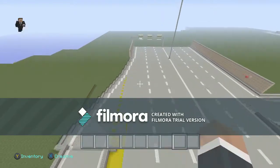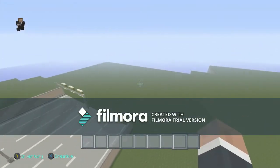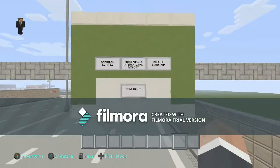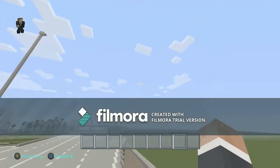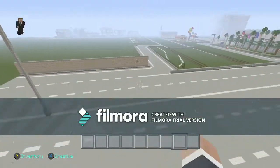I call it, this is actually a city over here, well, its own little unincorporated city called Chateau Estates, and this is what we have: Chateau Estates, Theotropolis International Airport, and Mall of Louisiana, next right, which is this right here. This would link up to everything all over here.